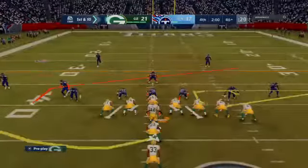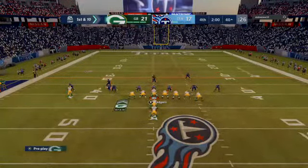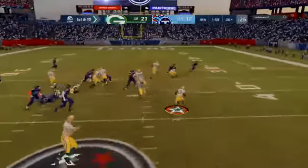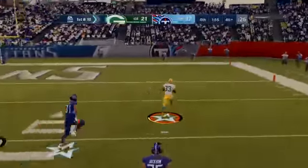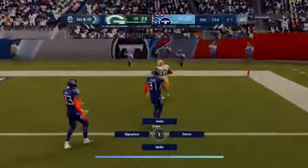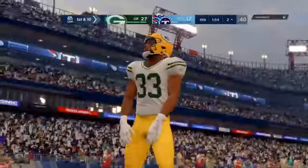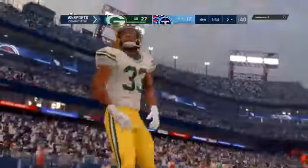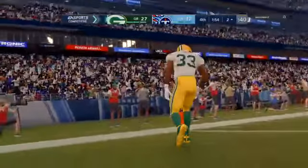So it's Packer football here as we welcome you back. They've got a 1st and 10 as they look to try and finish this one off. They'll run on first down. Jones. Down the numbers. There he goes. Touchdown, Packers. Aaron Jones, 40 yards. And the Packers are able to stretch that lead out further.